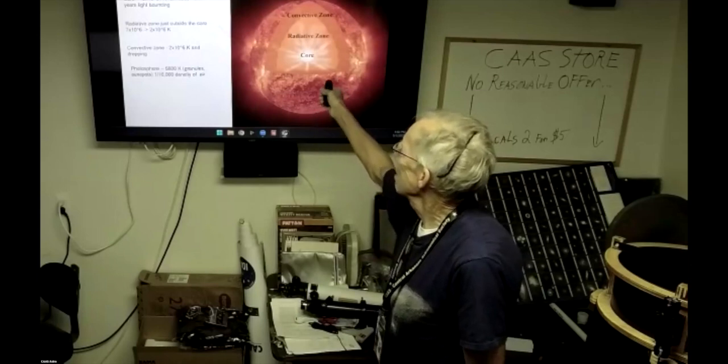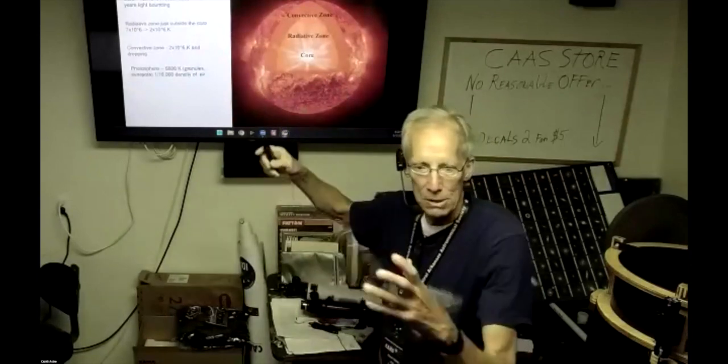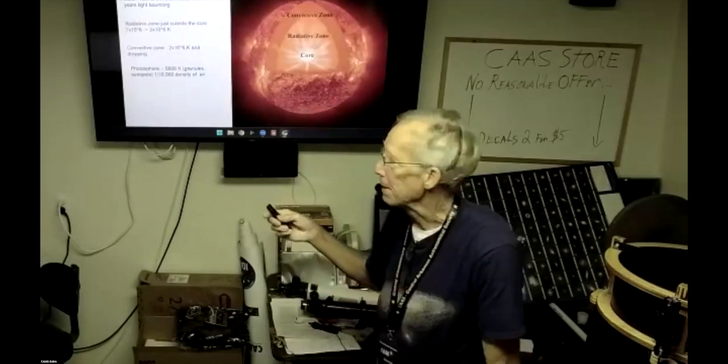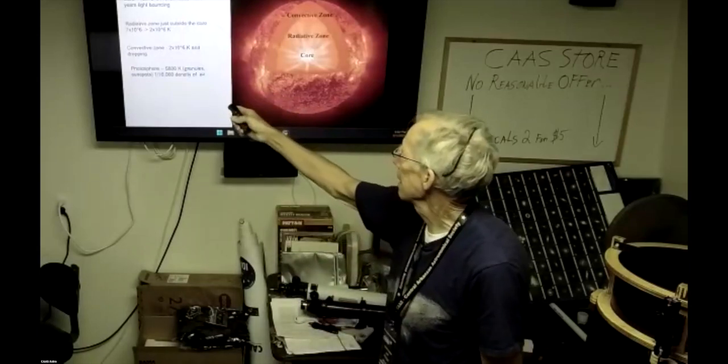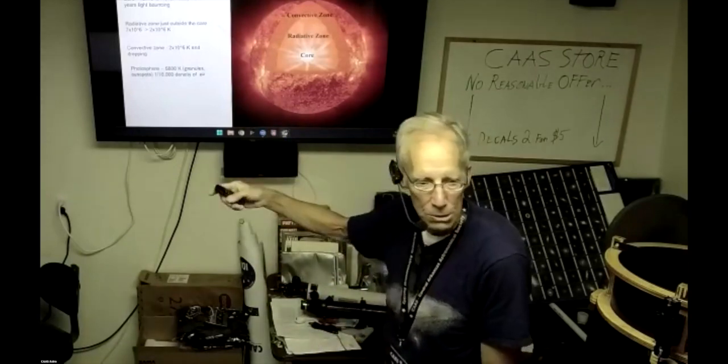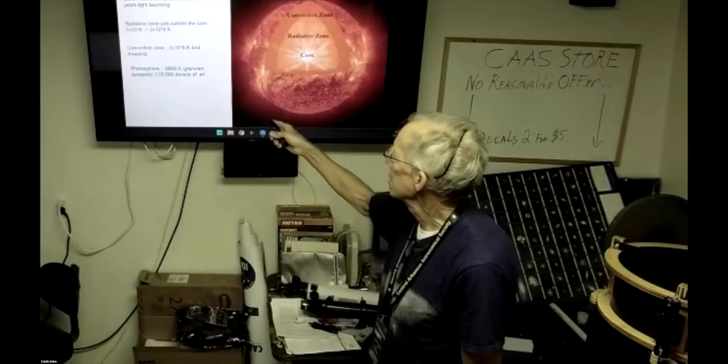In the radiative zone, the temperature gradually drops as the protons can expand a little bit. And finally, you get out to the convective zone where they're cool enough, they can start recombining with electrons and become hydrogen, become helium, and then you get convection, which is pumping heat out toward the surface.